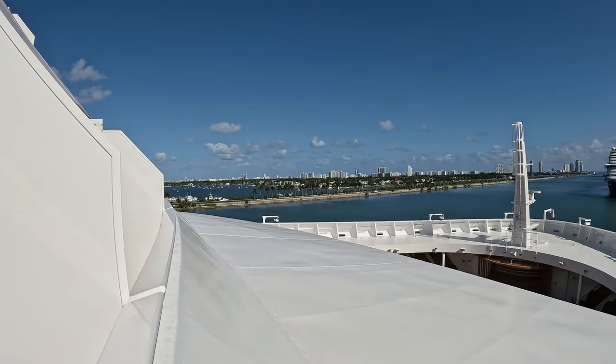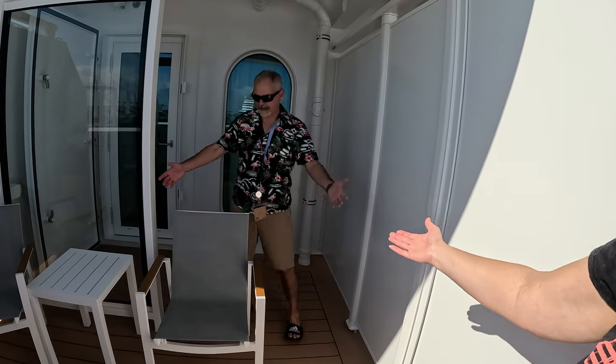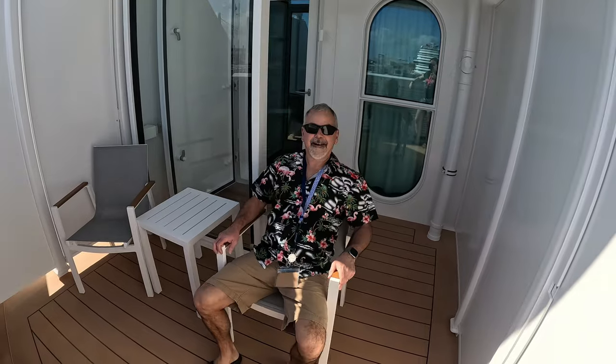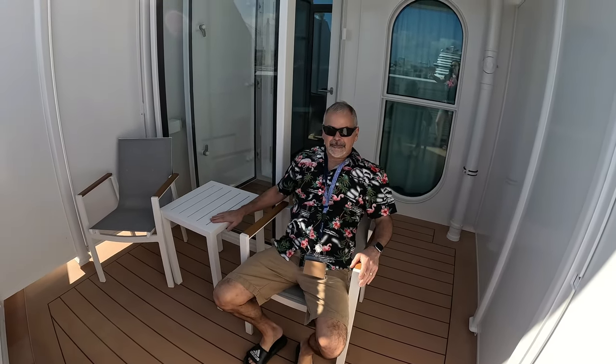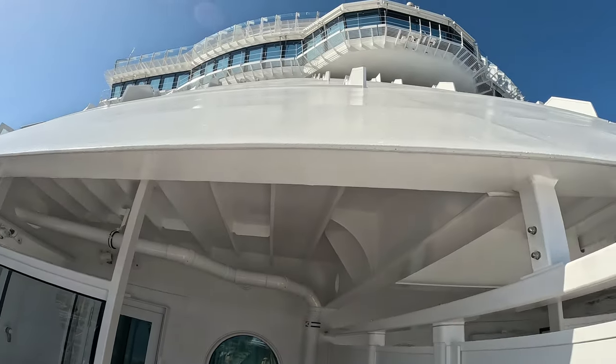Miami's gloriousness. Gosh, look at this. This is crazy. This is a ton of space. I really like this. All we're missing is a recliner. Oh, and this is comfy. Nice table. Oh, and we got the bridge up there. Hello, Captain.